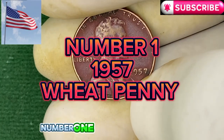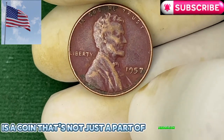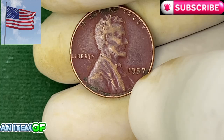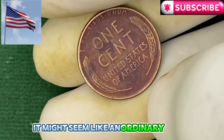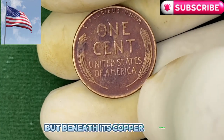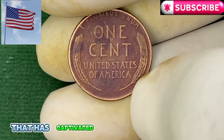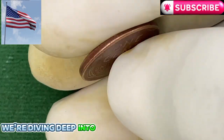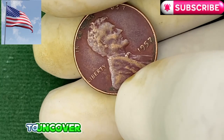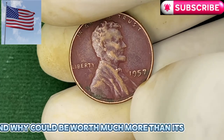Number 1. The 1957 Wheat Penny is a coin that's not just a part of American history, but also an item of great interest to collectors worldwide. It might seem like an ordinary penny, but beneath its copper surface lies a fascinating story of value and rarity that has captivated numismatists for decades. Today, we're diving deep into the world of this iconic coin to uncover its history, unique features, and why it could be worth much more than its face value.